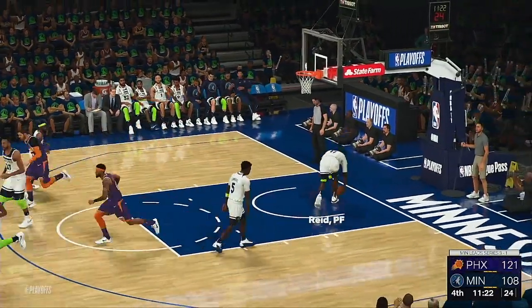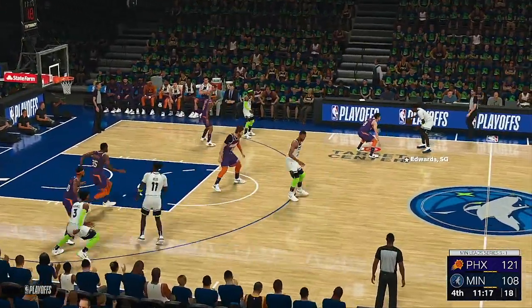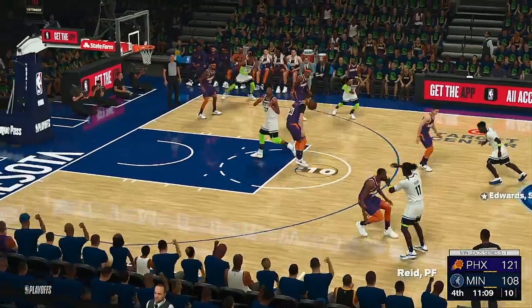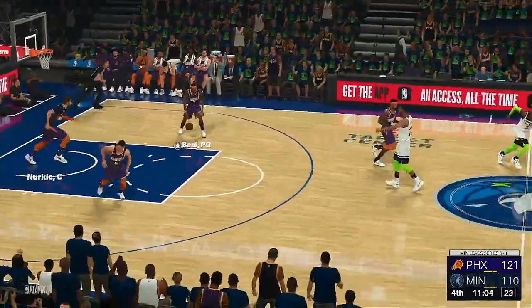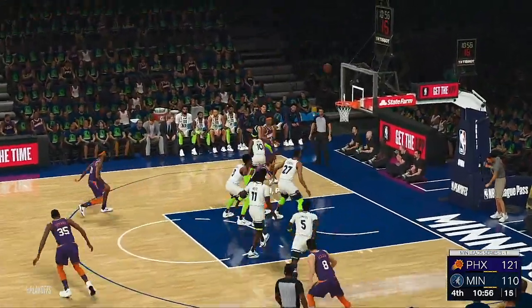Free throws good from Durant. The Timberwolves shooting 70% from the field, a performance that has been fun to watch. Allen against Edwards. Inside, Gobert. And Gobert with the stuff. Stay clear of Gobert on the dunk now. The force he goes to the rim with is mighty.